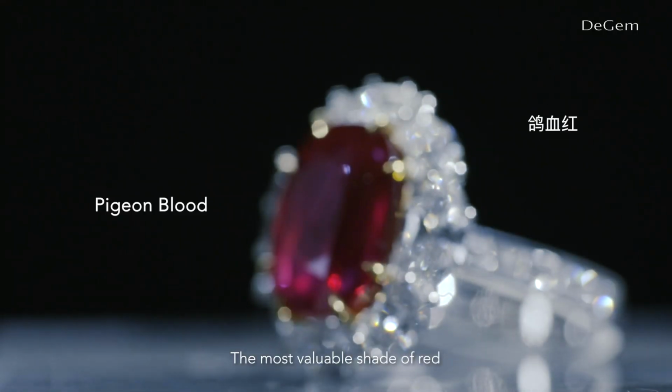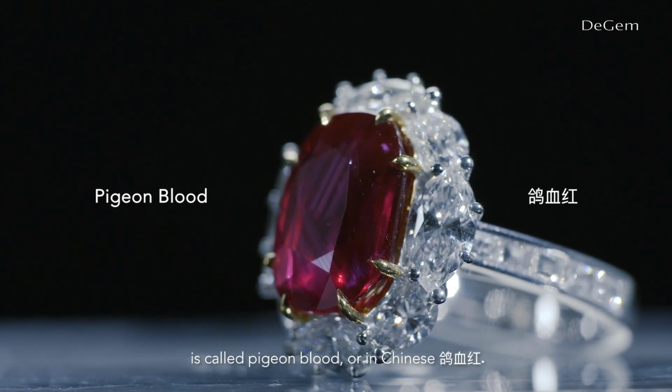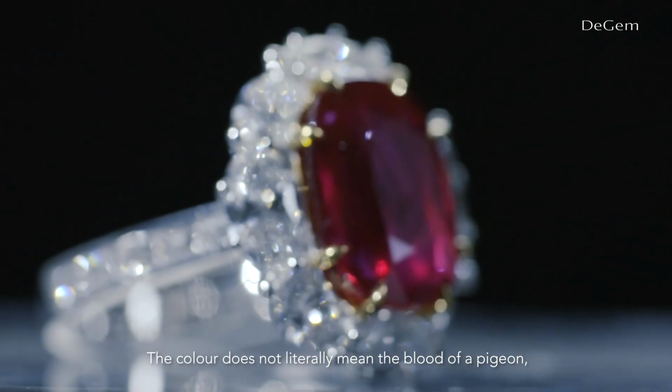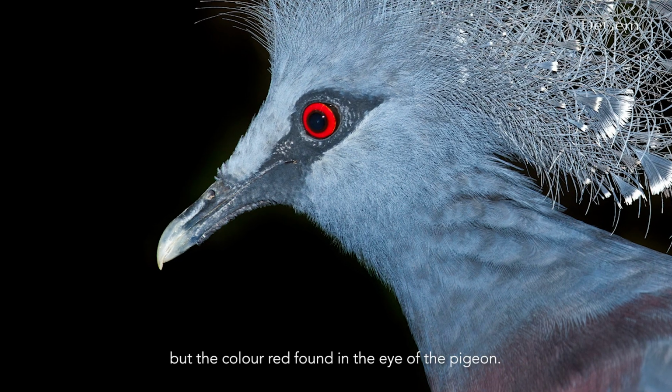The most valuable shade of red is called pigeon blood, or in Chinese, 鸽血红. This color commands a large premium over other rubies. The color does not literally mean the blood of a pigeon, but the color red found in the eye of the pigeon.